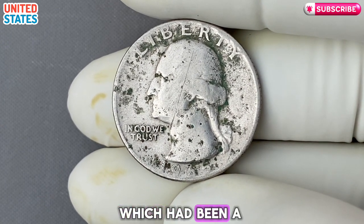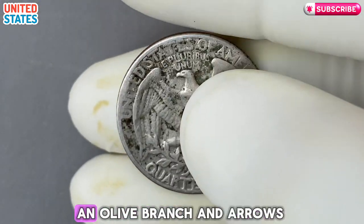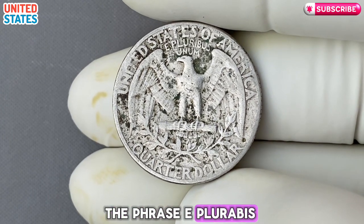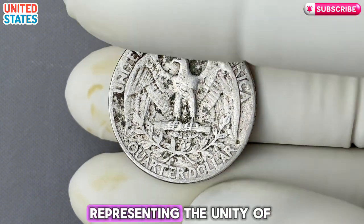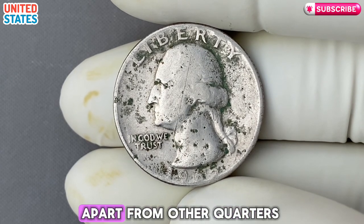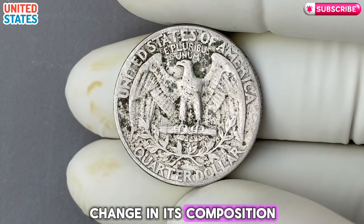The eagle, which had been a staple of U.S. coinage for many years, was depicted clutching an olive branch and arrows, symbolizing peace and defense. The phrase, "E pluribus unum," meaning, out of many, one, was also included, representing the unity of the states that made up the United States. What truly set the 1965 quarter apart from other quarters, however, was the dramatic change in its composition.